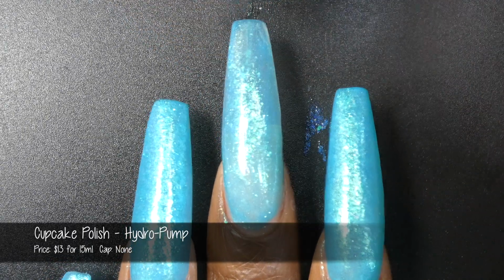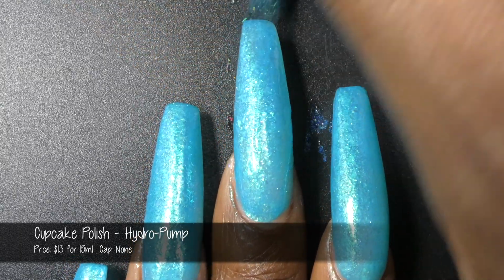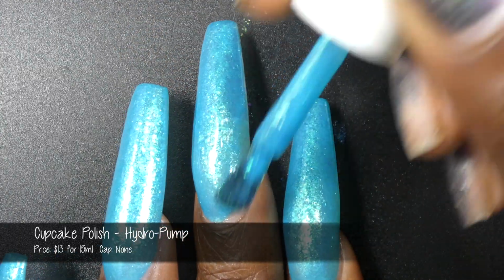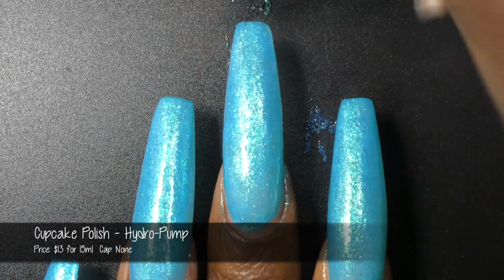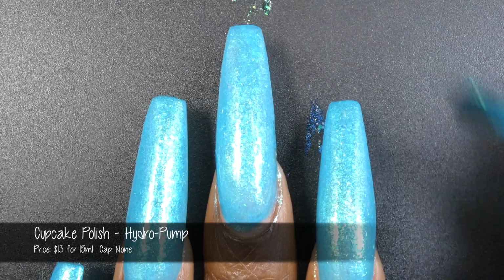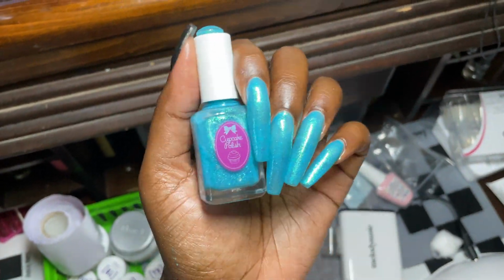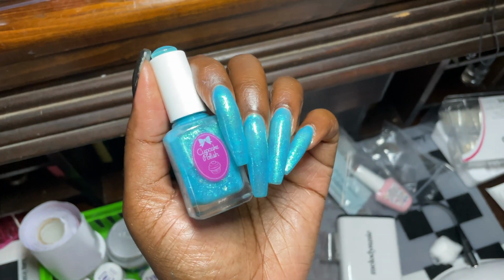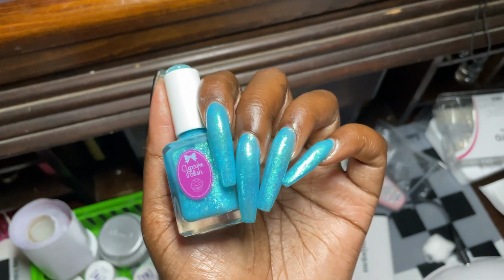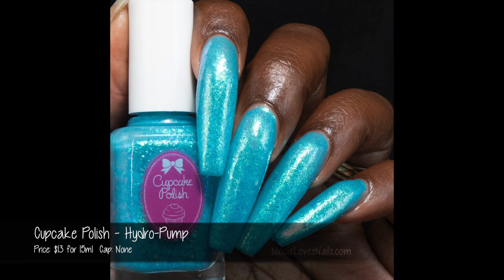This polish had a great jelly formula. You will want to build it up for full opacity. The flakies in this give it an almost metallic look on the nail, and I found the shimmer to be a little bit subtle, but it blends in nicely with the flakies. The flakies are definitely the star of the show for this polish. The base is almost aqua in color. Like the previous polish, lighting is going to play a big part on what color you will see in person.